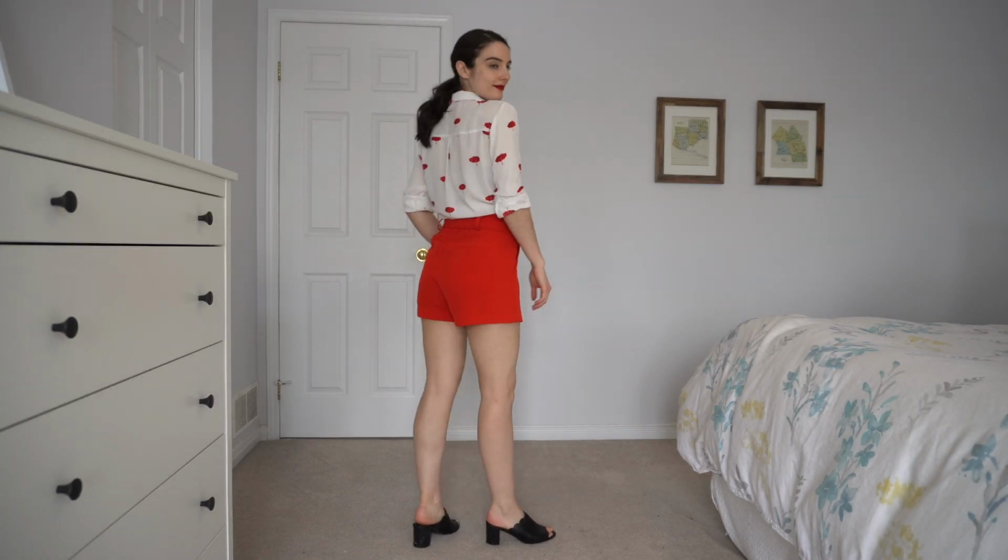So here are some ways that I took that silhouette, that sort of casual Audrey, and created some looks out of my own closet with it. So if you have a pair of shorts and you have a button-up, just try putting those together.